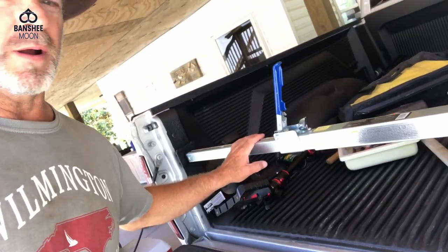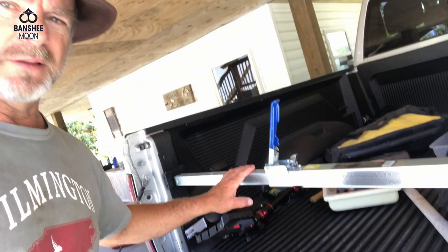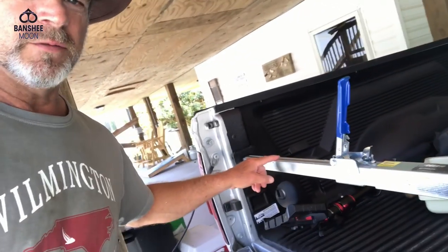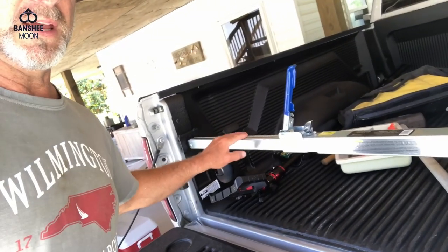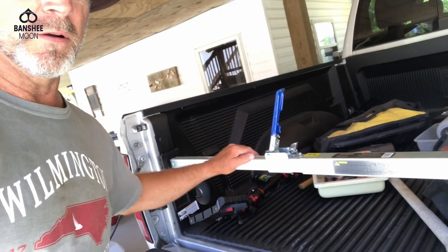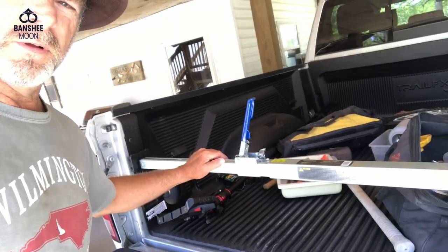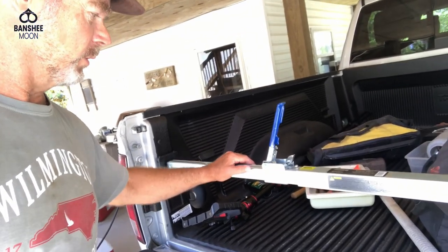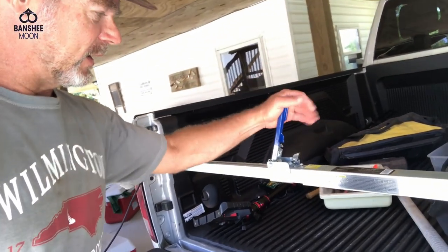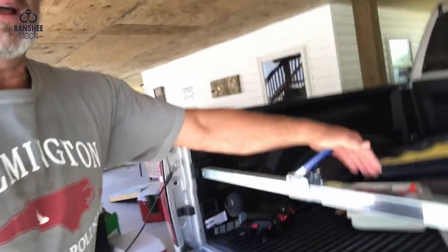New cargo bar. Load bar, lock and load, whatever you get. The truckers will tell you various names for these. But we had a flimsy one that we did a review with that we bought at the hardware store. And Farm Grill helped to do a wonderful review of that. We've since gotten this heavy-duty one. And I love this thing.